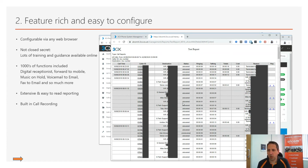There's also built-in call recording. So you can record as much storage as you have available to the 3CX. So no longer do you pay for certain amounts of storage depending on license costs. No, it's all included in with the 3CX. So that's the best feature number 2.